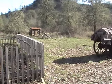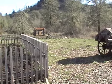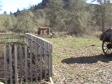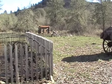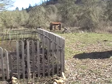Today I'd like to show you our newest project, the Trapper's Cabin. That's the Trapper's Cabin off there in the distance. Before we go over to the Trapper's Cabin, I'd like to show you around here.